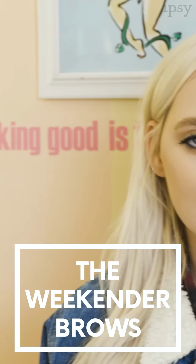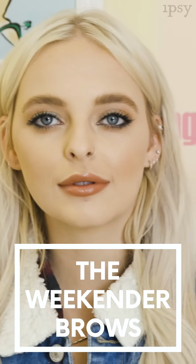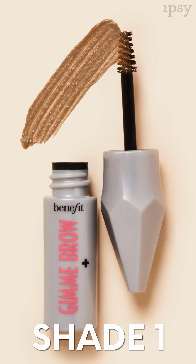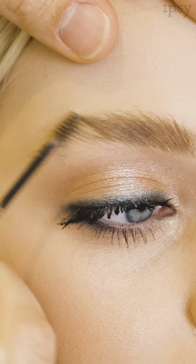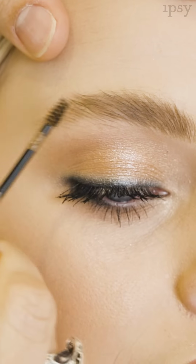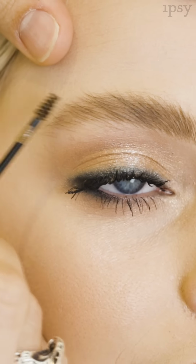This is Megs, and for her, we're giving her what I like to call the weekender. You know, it's brushed up, it's loose, kind of like those weekend plans. So to create this look, what you want to do is take Gimme Brow Plus, and on her, I'm going to use shade 1, and brush the hair upward towards the hairline and then outward towards the temple. And if that's not enough, feel free to repeat and build it as you go.